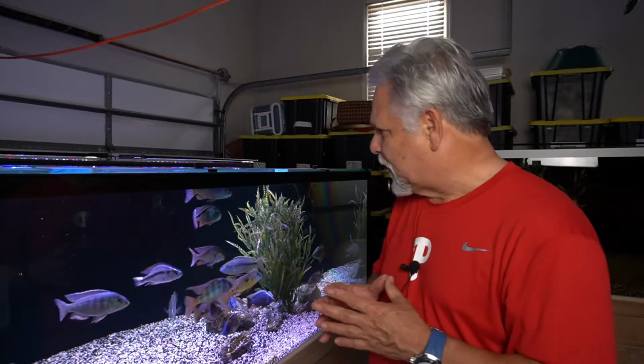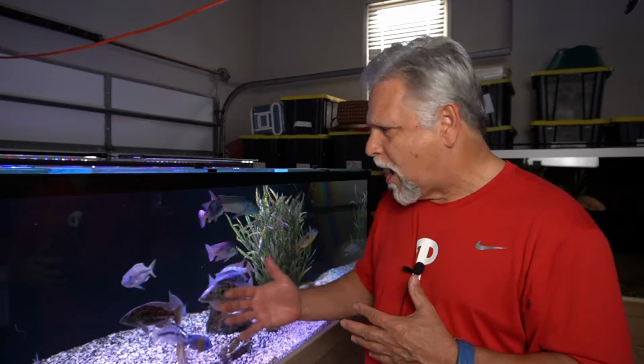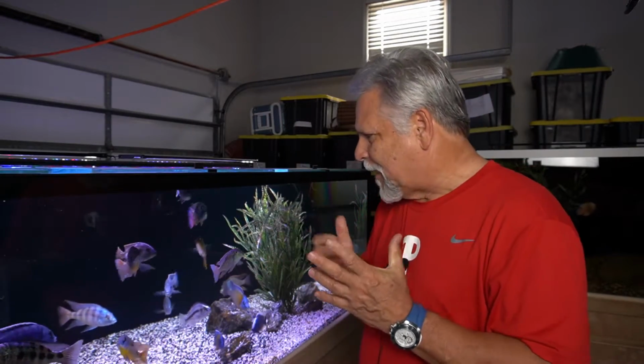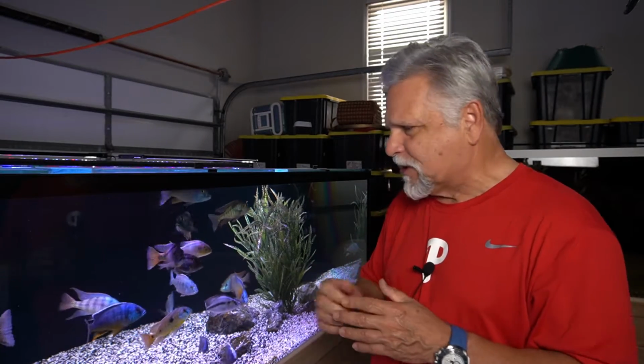And now no one seems to be picking on him. There's no fin damage, no damage on the side of the body that would indicate that there was any kind of a fight. I don't really have a lot of sharp objects in the aquarium to rub up against. So I'm thinking maybe he rubbed against some substrate, or maybe got into a very fast scuffle that ended very quickly with another fish.